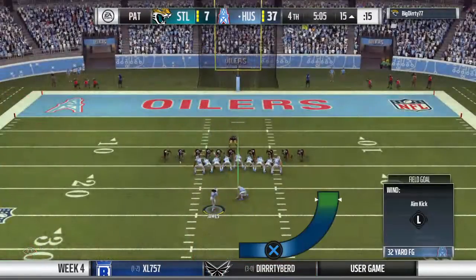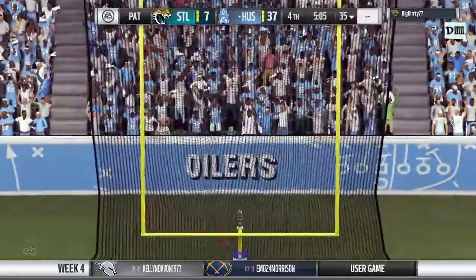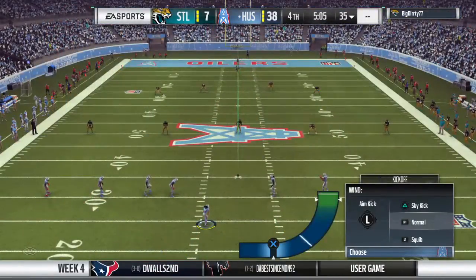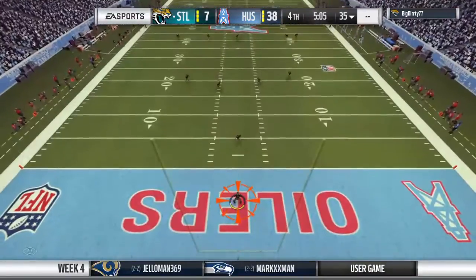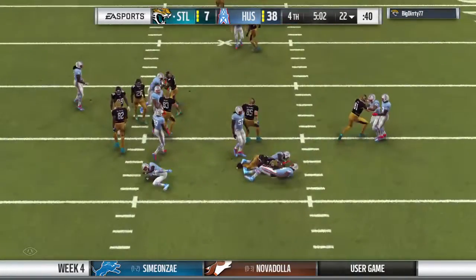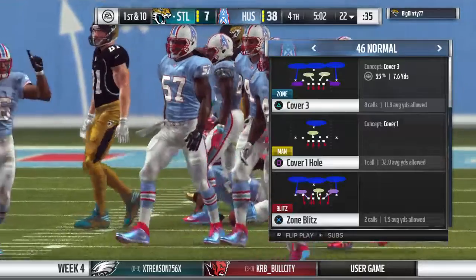Point after try forthcoming. And he's been a busy man, 5 for 5 now as he knocks another one through to extend the lead. So they throw the pick six. They'll get another shot at it now as this one's in the air. That'll be taken in the end zone. And he'll get it up past the 20 to the 22-yard line. The Jags offense now gets set and heads back onto the field.